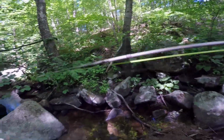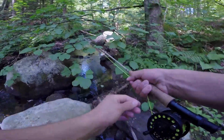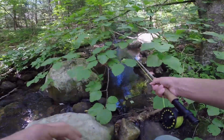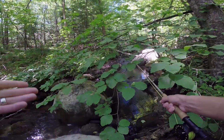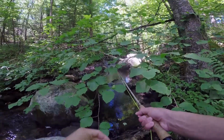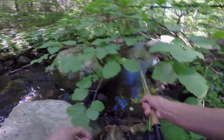Okay, guys, so there is a nice little pool. Unfortunately, I have this tree right in front of me, which is gonna make this pool super tough. I don't even have any room to set the hook because the parts of this fallen tree are literally, I don't know, 3 feet above the brook. If I get anything, the chances of me actually getting a good hook set are minimal, but I'm gonna give it a shot anyway.